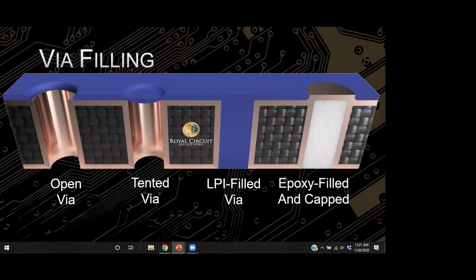Not only are they less expensive, but they don't add to the lead time in most cases. So if you're not sure, like Elijah said, get with your engineers and we'll let you know what options there are. Just taking a quick look at the image here, from the open via all the way to LPI filled via, from a pricing standpoint, it's all going to be around the same price. So I would recommend talking to our team and just seeing what options you have available, and we can work with you. That's not a problem at all.